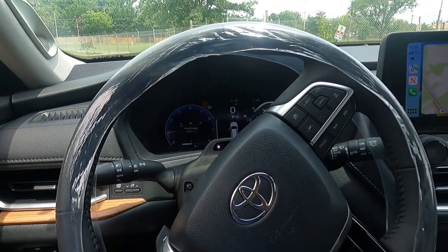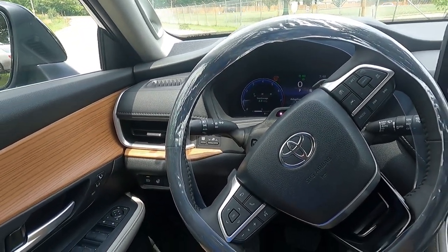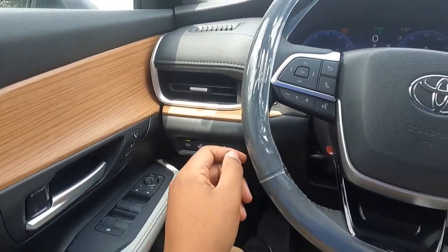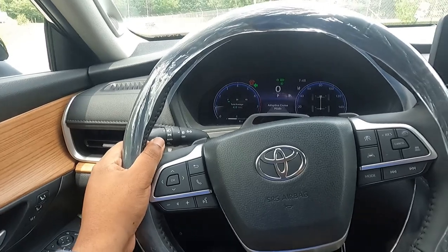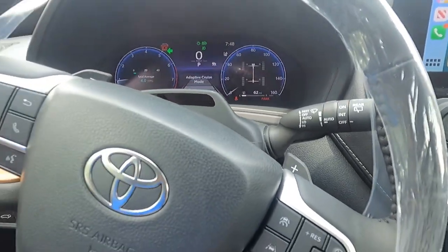Stepping height is pretty good with this Grand Highlander. Definitely very family friendly. But looking in front of you, you have this 3-spoke steering wheel, which, as I stated before, is heated with that button over here on this side. You have paddles behind the wheel to control the 8-speed automatic. Your light controls are over here on this side with your wipe controls on that side.